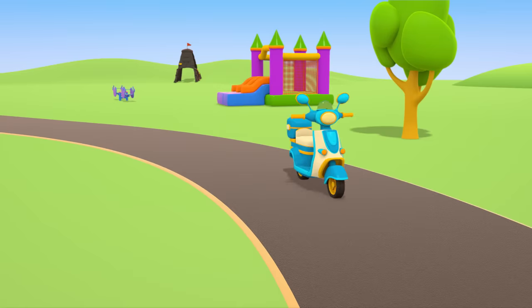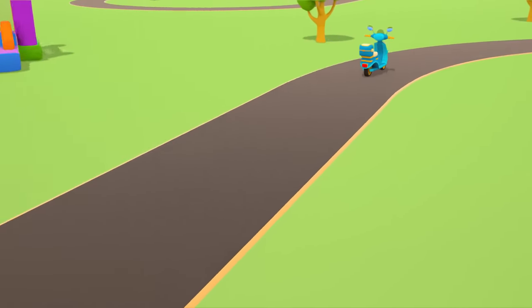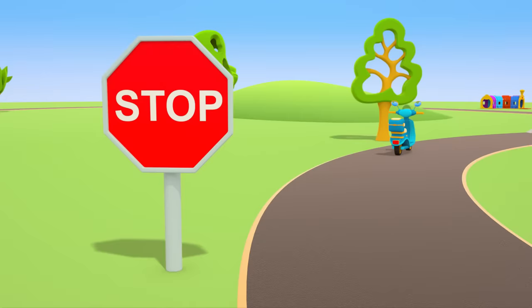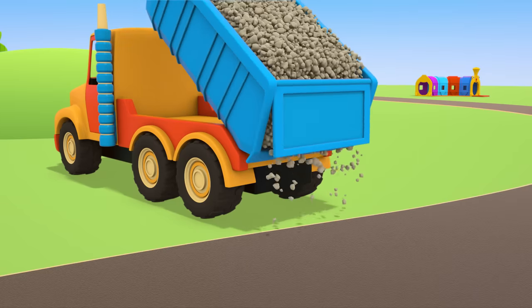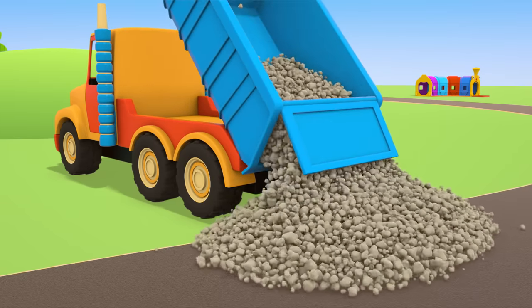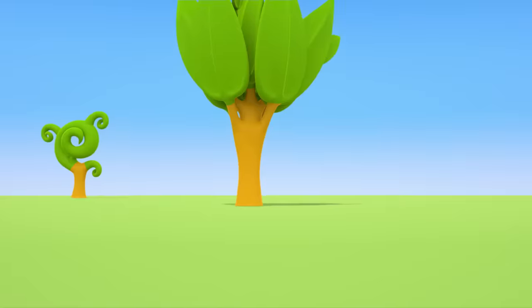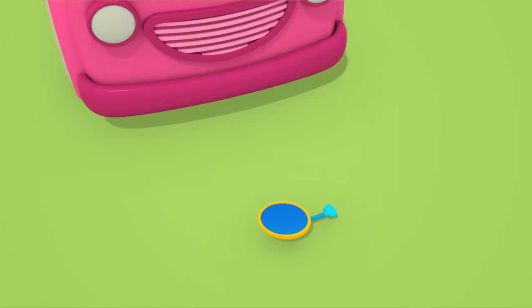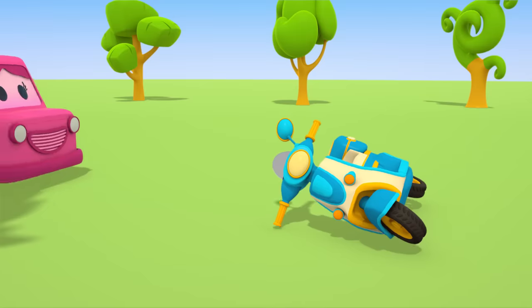Oh dear, the scooter is weaving in and out of the other cars on the road. He's going too fast. A stop sign! You've got to stop! Watch out, scooter! Crash! There's been an accident. The scooter's mirror is broken. He can't get up.